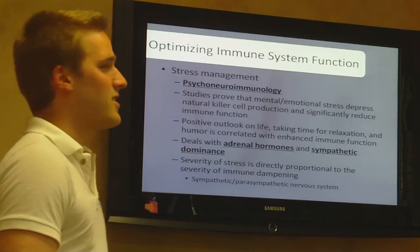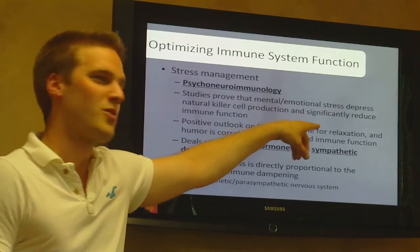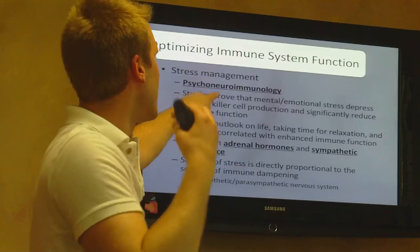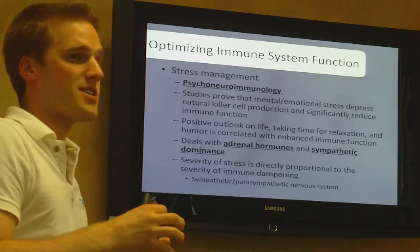Stress management. Stress goes very strongly with not only our immune system but also our nervous system. Something called psychoneuroimmunology. I know it's a big long word. You break it down: psycho, we're looking at more the mentality; neuro, we're looking at the nervous system; immune system, immunology. So these are all very strongly tied together.